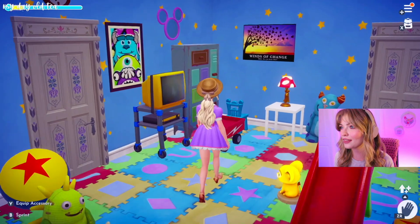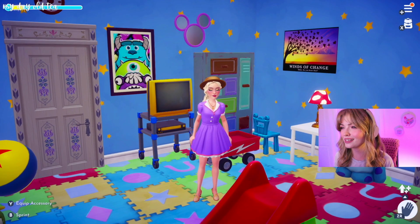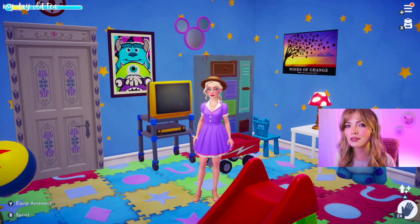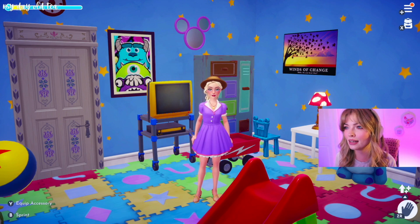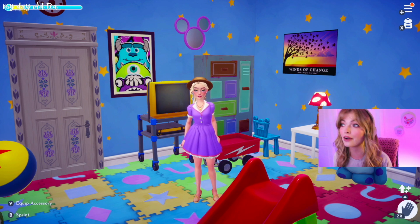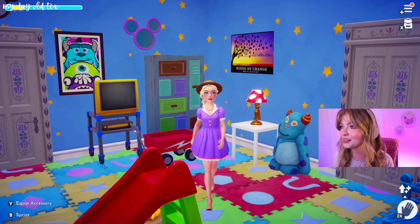And then over here, I thought that this TV on the stand was so nostalgic to me. Whenever you saw your teacher or a substitute wheeling in the TV on one of these stands, you knew it was the greatest day ever. You were getting to watch a movie in class. So definitely wanted to include that in the build as well.